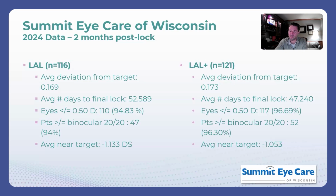So with the plus, back to the original question that just came through: the average number of days until lock, counting the operation day. Yes, so what I have here is from surgery until final lock-in. With the LAL, we have to be a little more careful about where our final target is. The distance eye is going to be plano. That's always going to be plano. Not always, but for most of the time, most of my patients want at least one eye to be plano. So you know where that target's going to be.